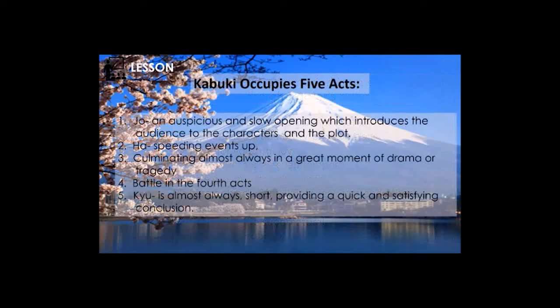Kabuki occupies five acts. Number 1, Jo: an auspicious and slow opening which introduces the audience to the characters and the plot. Number 2, Ha: speeding events up. Number 3, culminating almost always in a great moment of drama or tragedy. Number 4, battle in the fourth act. Number 5, Kyu, is almost always short, providing a quick and satisfying conclusion.